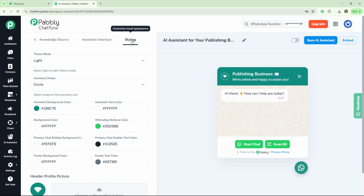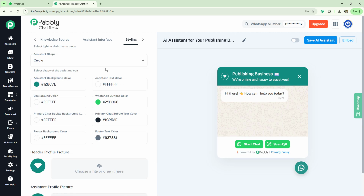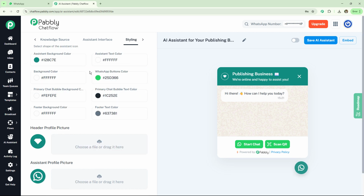Now moving forward to styling our AI assistant. For that, we'll click on the styling button. Now we have the theme mode over here. We have light theme and also the dark theme like this. Now we also have the feature for assistant shape, and that is circle, square and rounded square. After that, we have the color options as well.